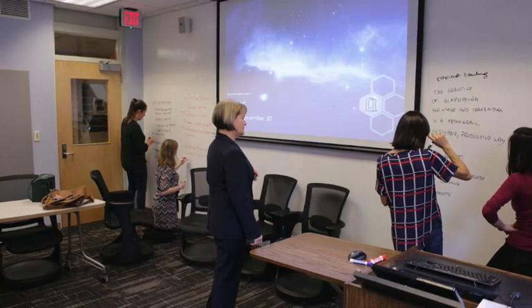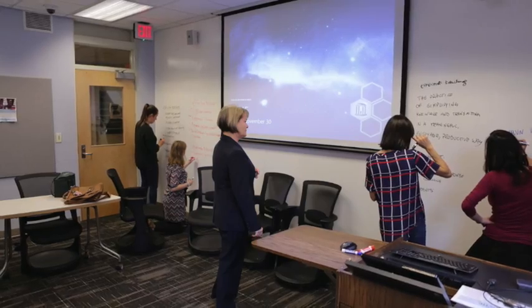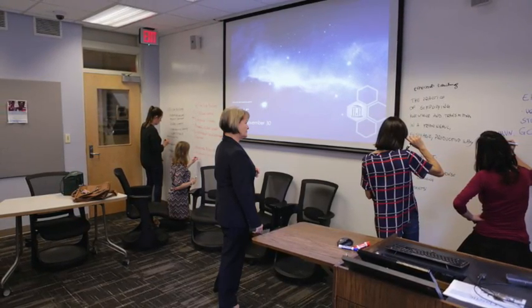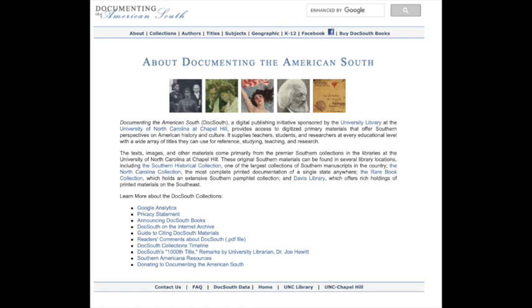A dedicated editorial board oversees which documents are added to their collection, and those documents are being taken from other libraries and Southern historical societies. The thrust of the archive is to use Southern historical documents to elevate the voices of the marginalized people of the American South, though this mission statement isn't explicitly stated on their website. In fact, much of the information I presented about the archive came from external sources and is nowhere to be found on the Doc South website.